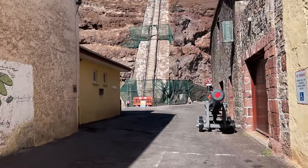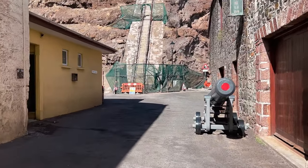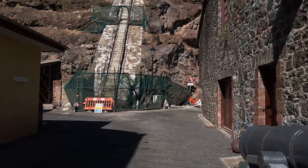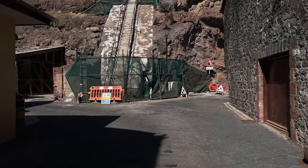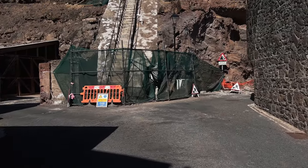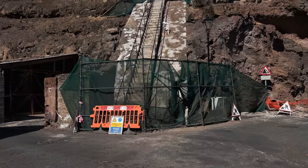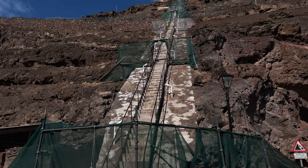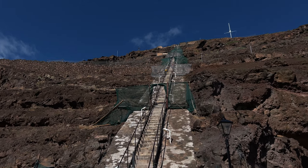Good morning, everyone. Today we're walking to Jacob's Ladder, but apparently it's under reconstruction. And by the looks of it, it won't open up soon either. Seems like we'll have to revisit St Helena next year again. So yeah, we cannot show you much more than this. We won't be able to go up, unfortunately.